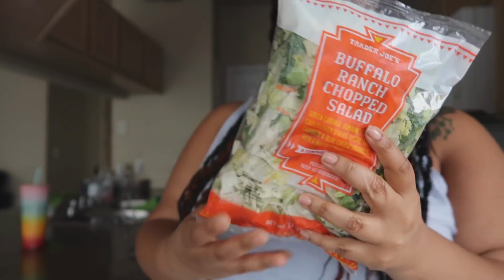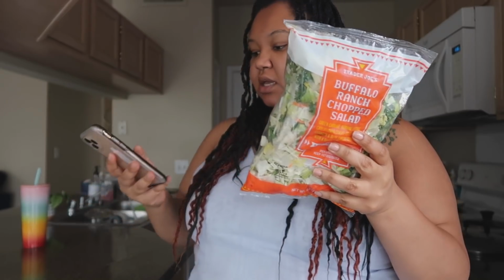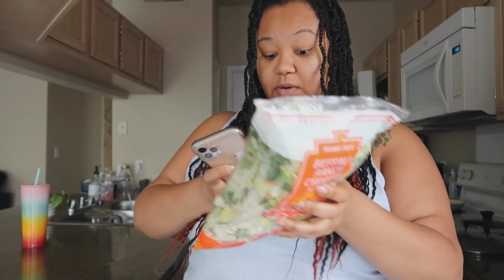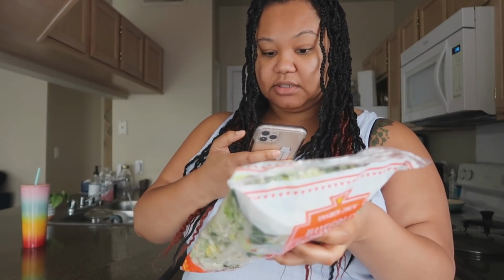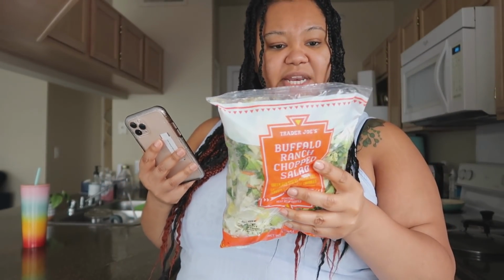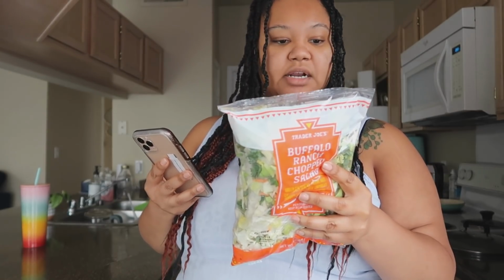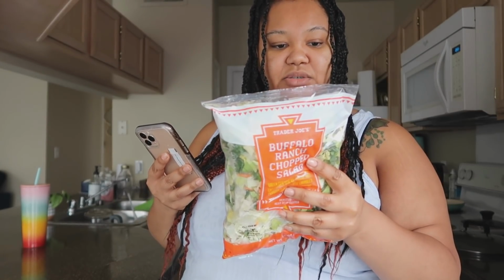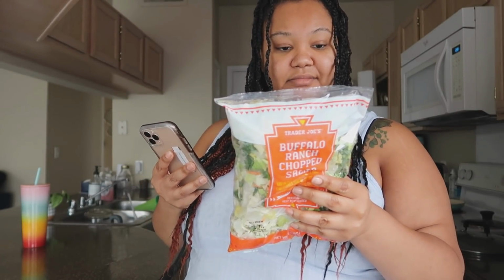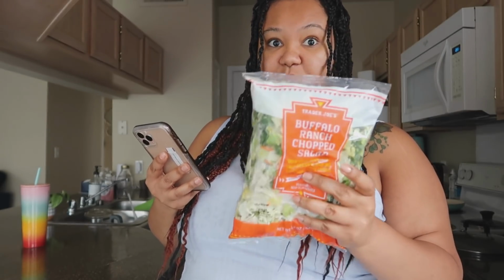So I picked this up at Trader Joe's, and I did not scan it because it's really hard to scan things with your mask on. It's like a whole thing. So let's see how many points this is. It's 4 points for 1 serving, which is fine if you're eating it with a 0 point protein. Like, that's a decent lunch. There's 3.5 servings per container. So I think I'm gonna have 1.5 servings of it and have a 6-point lunch with a 0-point protein, which I will show you in a second.